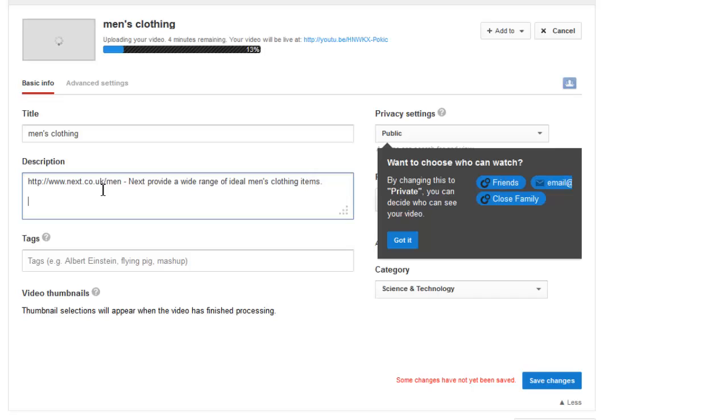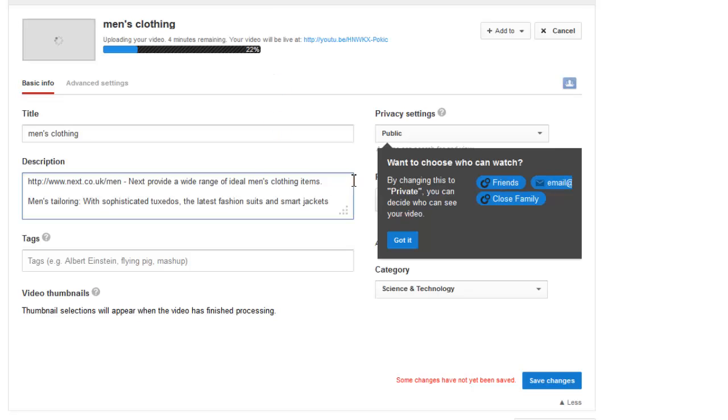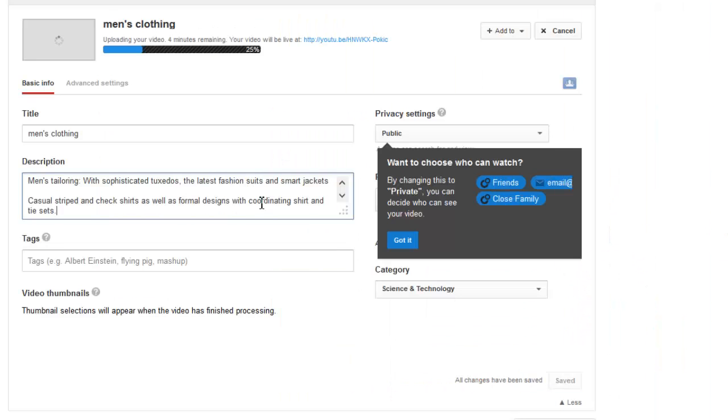Now we want to put a little bit more in here. We want a lot more into the description because Google will be indexing this description. So let's put some blah blah blahs in here. Let's put a bit of information. In fact, let's go to next and see. Here we go. We can just copy some of the data from next. If you were doing an instructional video, you would actually get a transcription of the video and put that in here.